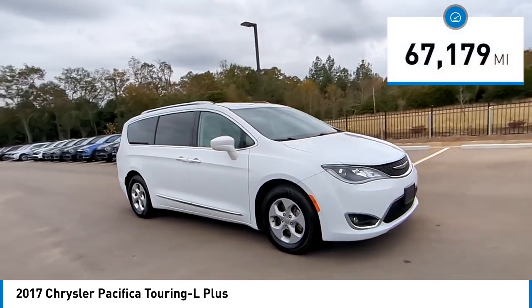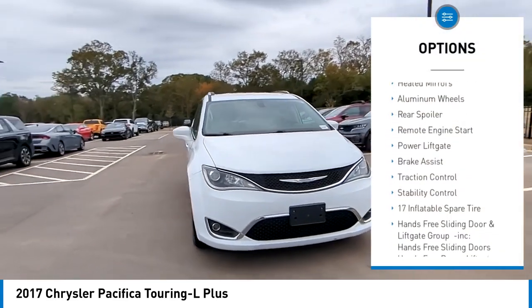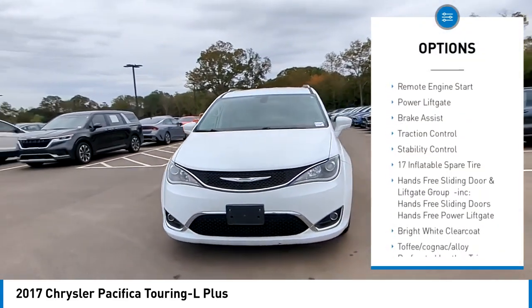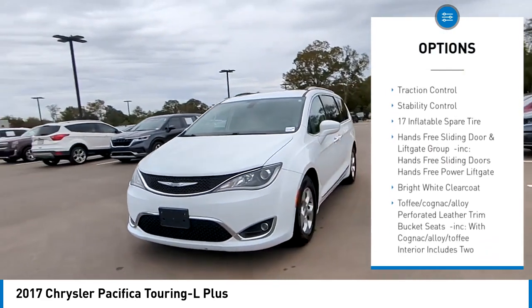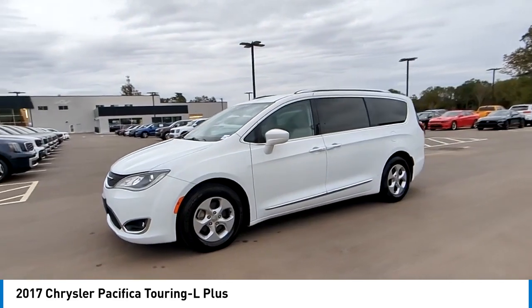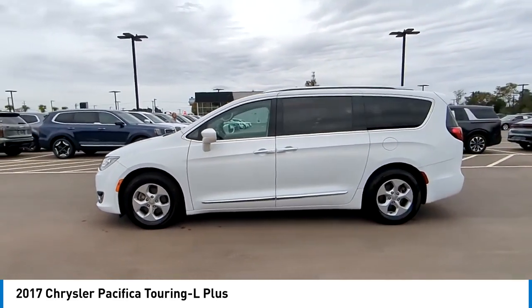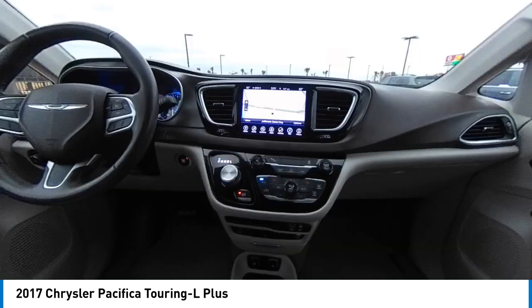Here are some of this vehicle's great options: tire pressure monitor, blind spot monitor, heated mirrors, aluminum wheels, rear spoiler, remote engine start, power lift gate, brake assist, traction control, stability control. If you like it online, you'll love it in your driveway. Take it for a spin today.